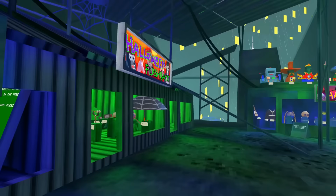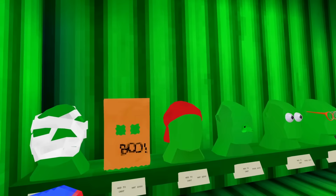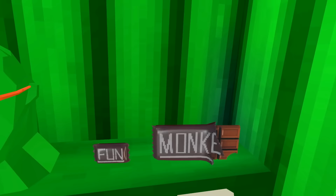Let's see what these are again. So you have the face wrappings. You got the boo. Wait, is this Halloween 2021 as well? I think that's 2021, or at least like the specific one. I don't know anymore, but I do know that I need to get the small little bar right there. I guess I never grabbed the free bar when it was free.